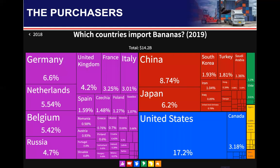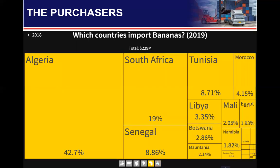The next one is banana. The state produces a lot of banana. Do you have an idea of the market of banana in the world? Just check it out. Banana in the world: $14.2 billion. How about the African market? $229 million, even in the local African continental market. Let's move on to the next one.